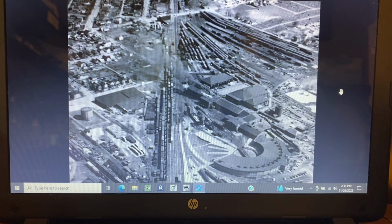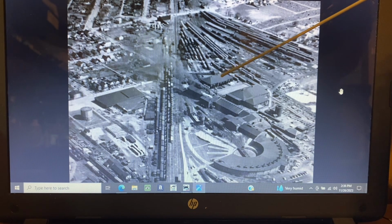Hi everybody. Let's talk about some of the background buildings that I've been talking about. I'm going to put against the backdrop. So the first building I've been working on, I actually started when I was in Missouri, is this one right here. It's one of the car shop buildings.